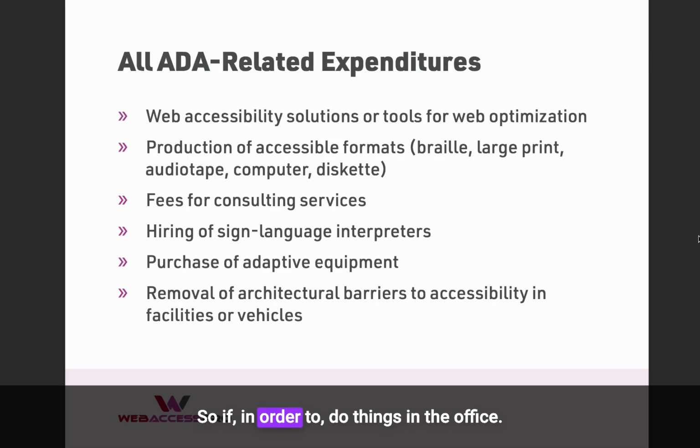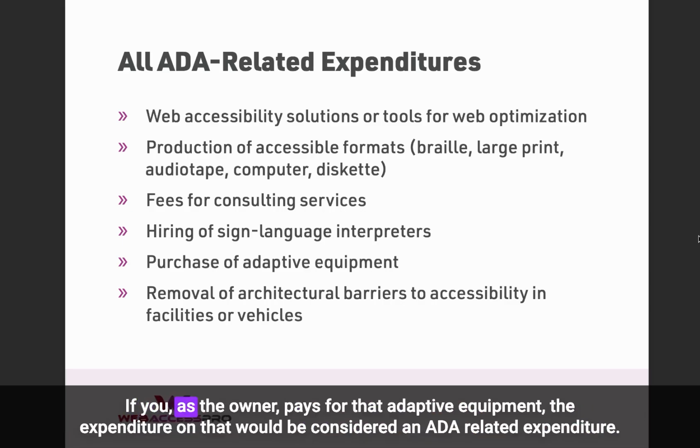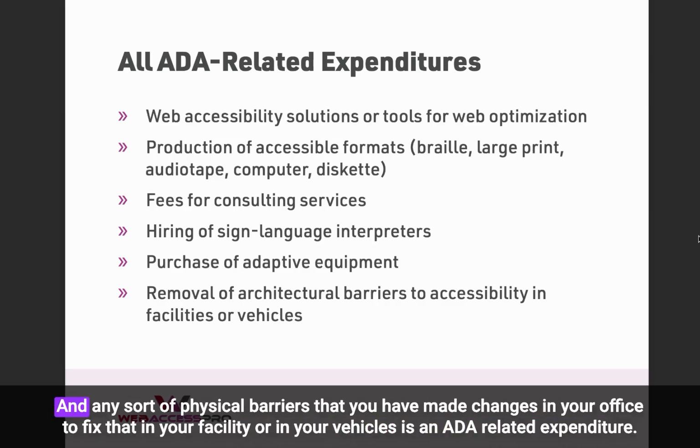Purchase of adaptive equipment. So if, in order to do things in the office, maybe you have a worker that requires adaptive equipment to do their job, if you as the owner pay for that adaptive equipment, the expenditure on that would be considered an ADA-related expenditure. And any sort of physical barriers that you have made changes to fix in your office, in your facility or in your vehicles, is an ADA-related expenditure.